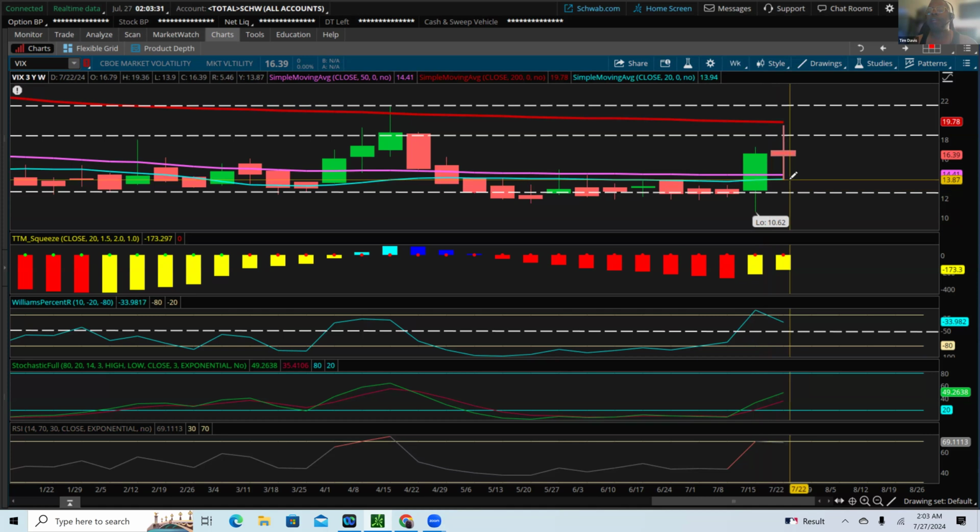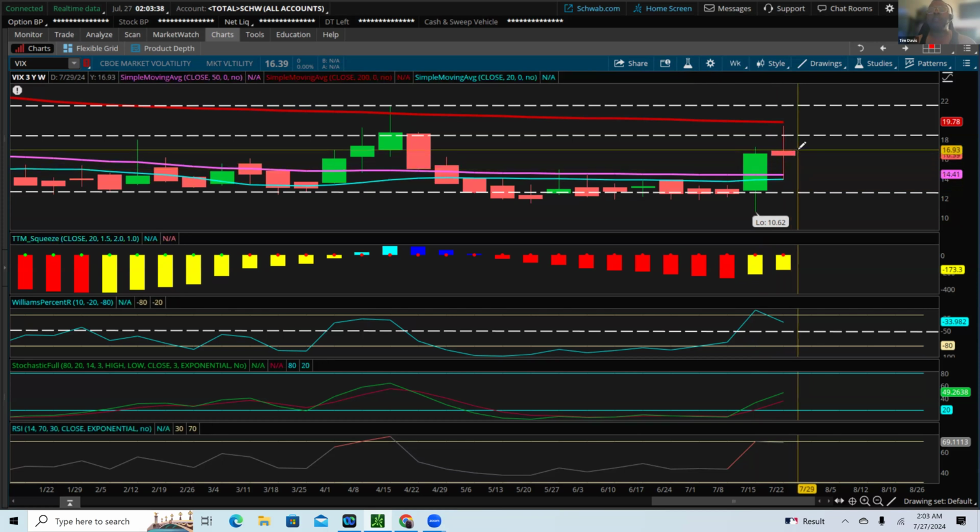So if the VIX can't find a way to get back well below 13 bucks, folks, this is a sign that we could start to see the selling pressure in the world market continue to ramp up over the next couple of weeks, maybe even the next couple of months. So it's something to pay close attention to, that the VIX looks like it's on a launching pad.